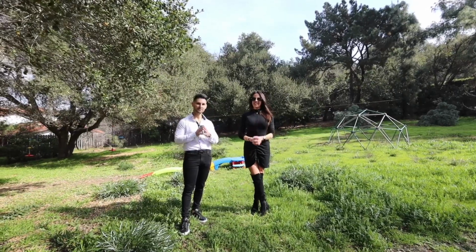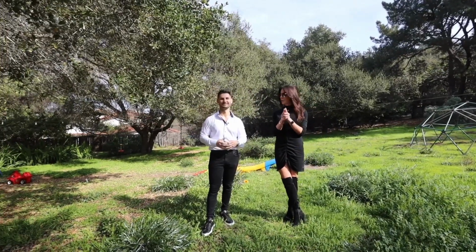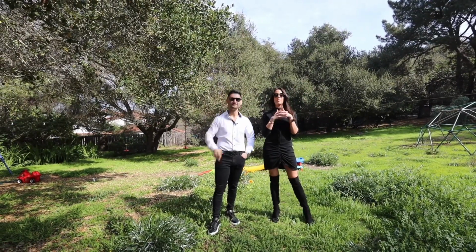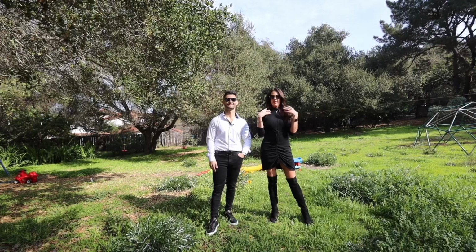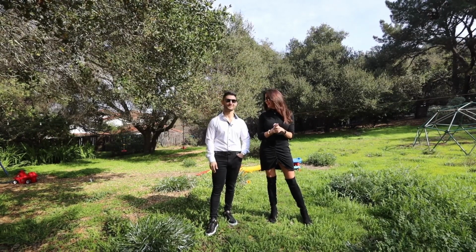Very unique, very private. You can't find a lot of these. No, this is a true storybook residence. It's something that you must see to really feel it in person because it's a special property that does not come around in LA very, very often.